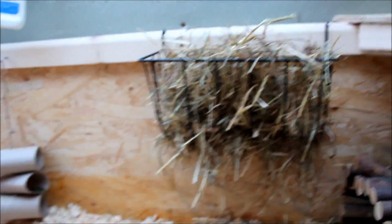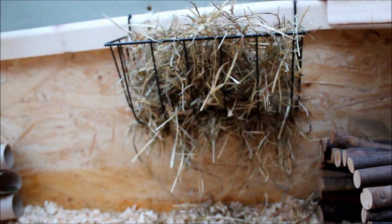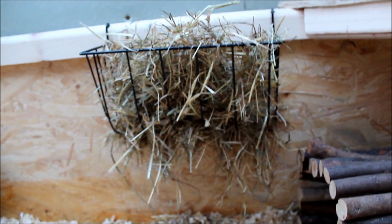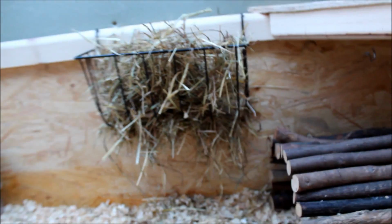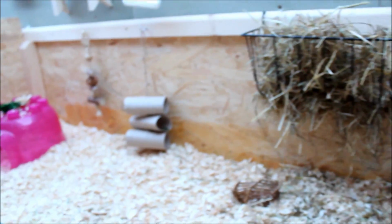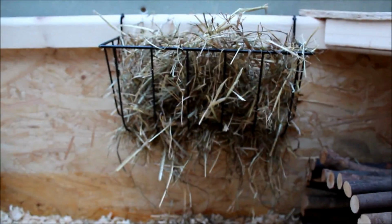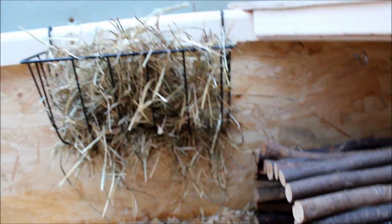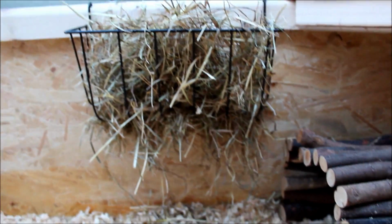These are their new giant hay racks, and they're just perfect. I'm so glad I picked these out now rather than a smaller size. I just think it looks a lot better having a big hay rack, and so much easier to fill. I was a bit worried because the gaps are so big that the hay would fall through, but it sits perfectly in it, so I'm really happy with that. I'm so glad I decided to go for a bigger size.